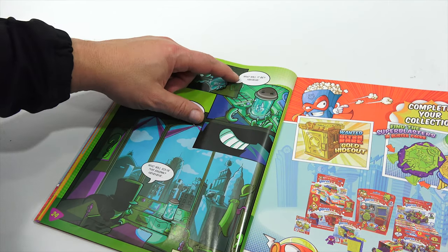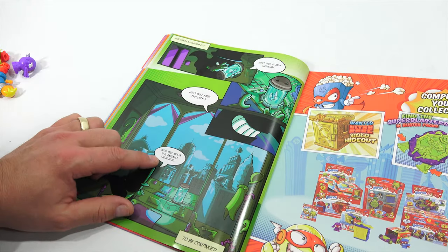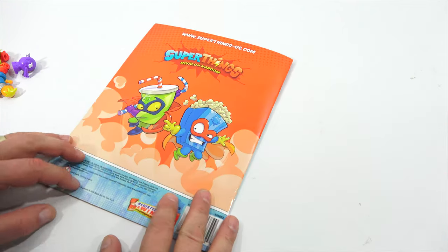Elsewhere in Kaboom City, who will it be? Ha, ha, ha, ha, ha. Who will solve this enigma? He, he, he, he, he. To be continued.